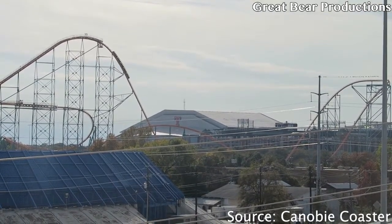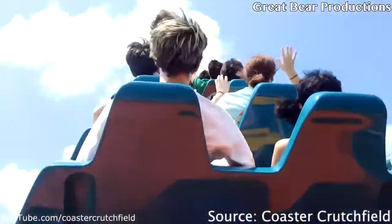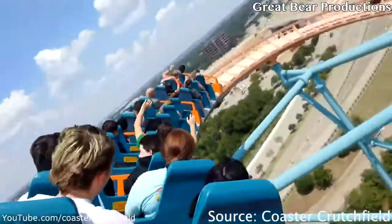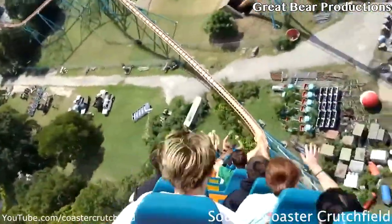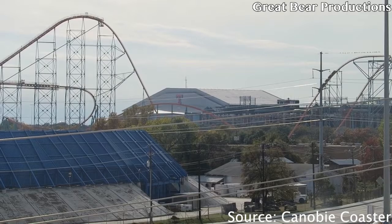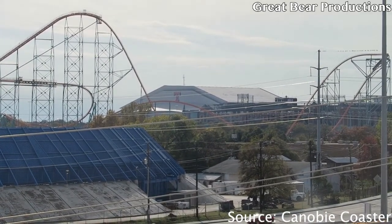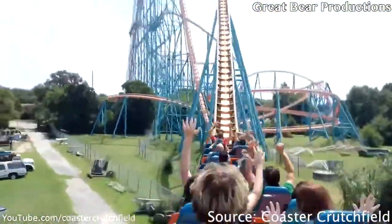At the bottom of this drop, you go into a tunnel and you come up into the turnaround. Now this turnaround is pretty forgettable, yes. It is, I'm gonna say it. It is more forceless than Canobie. Yep, I said it. Crazy, right? There are no laterals, no positives, no negatives at all on this thing. It just does what it's supposed to do and turns you around. After this, you go into a drop and you go into an airtime hill.